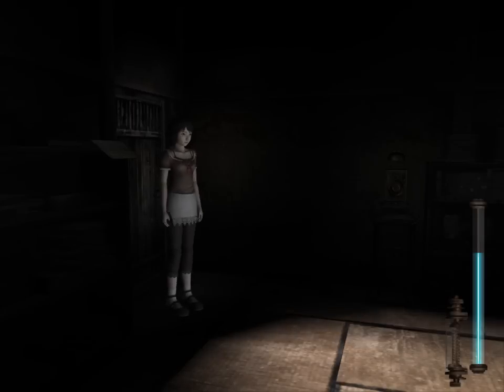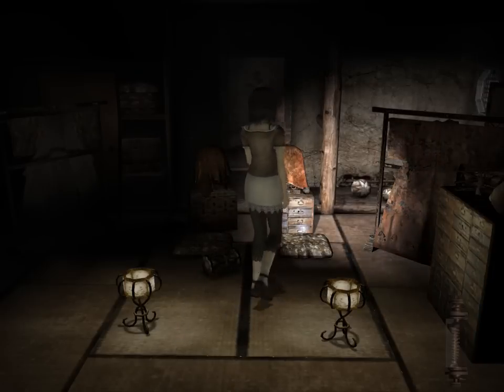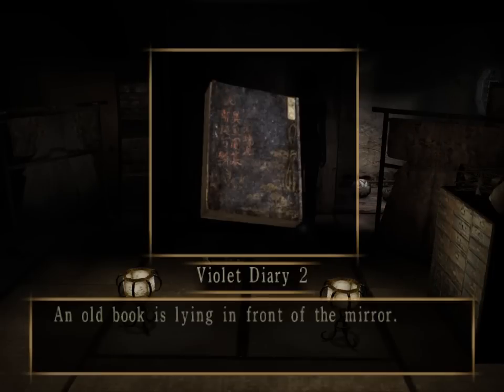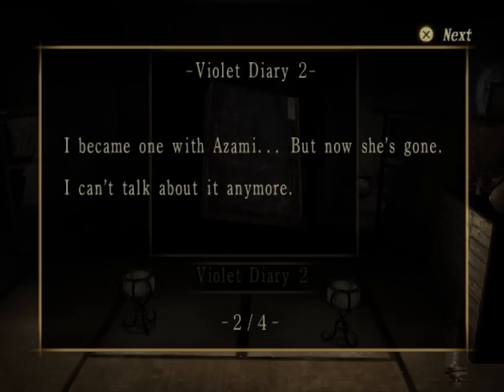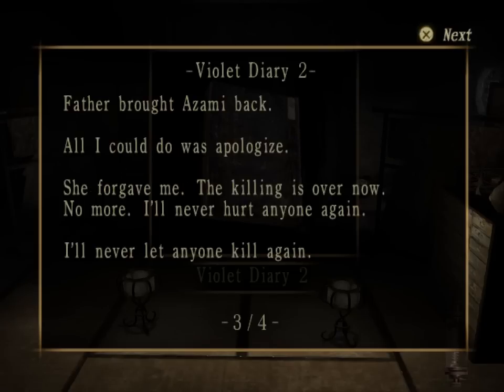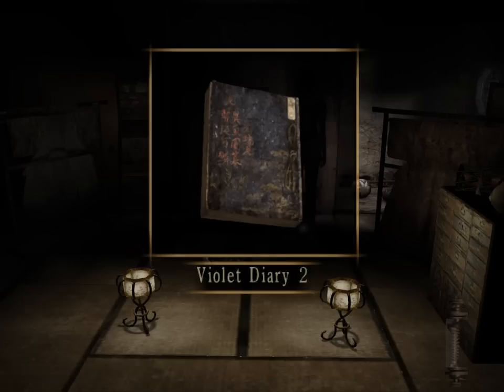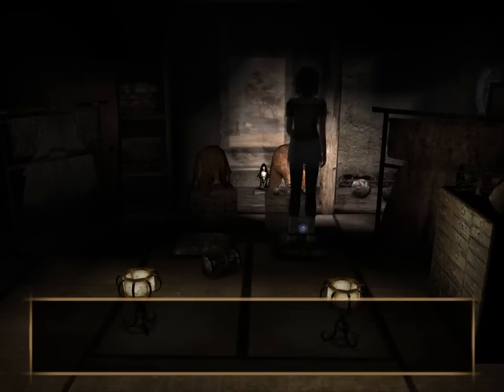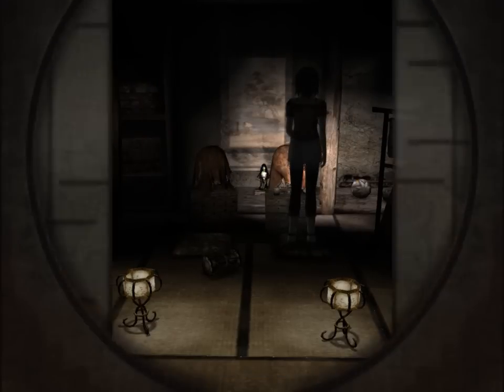Seems they have left behind a gift for us this time around. It's another entry into their diary. And we see here that it seems that these two young girls were actually a part of an earlier ritual. And that one of them is dead. And that the father made a doll that is now possessed. Maybe this radio crystal will shed some more light on that curious situation.